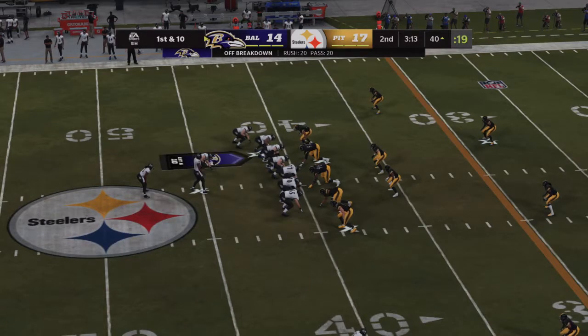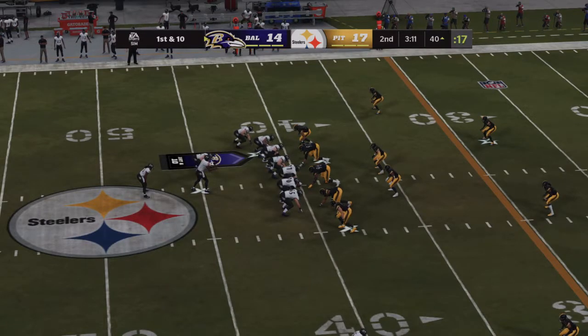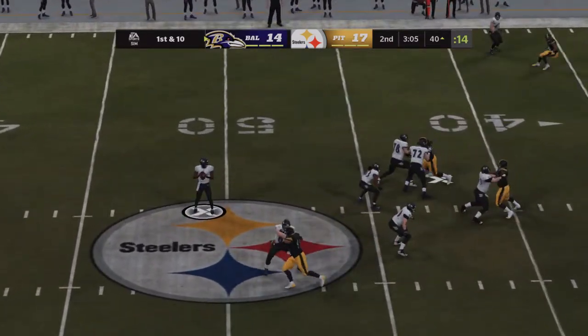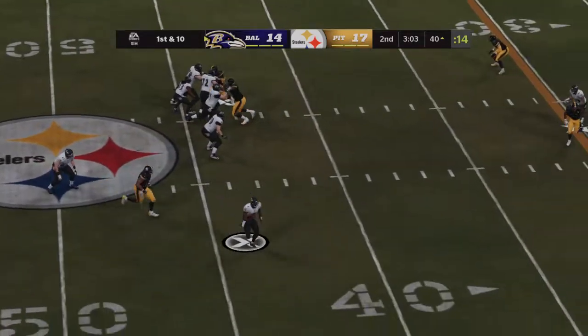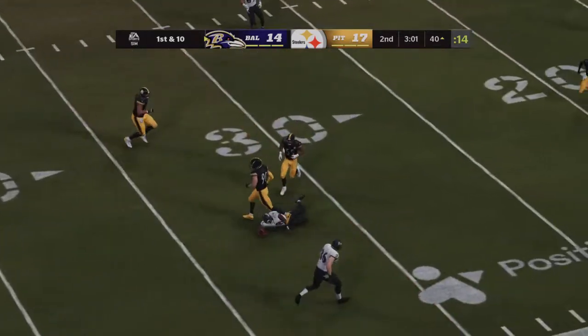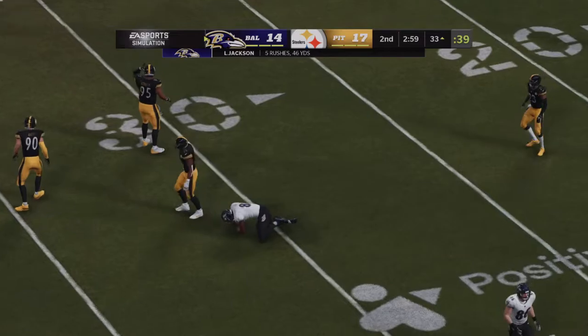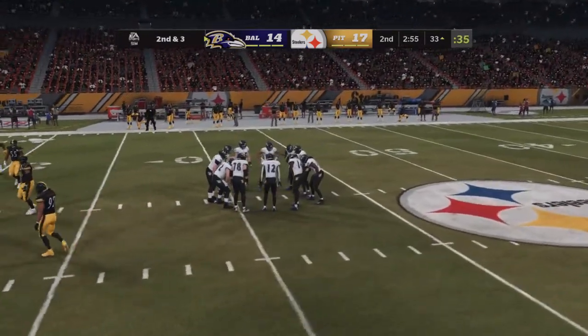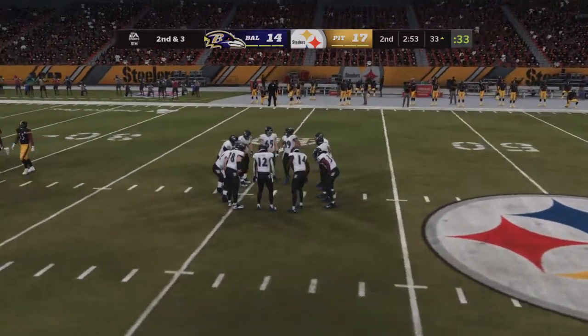Out of Steeler territory now. Here's 1st and 10, right at the 40. They go play action now. Jackson. He'll buy some time right, and he'll protect himself at the end here as he winds up getting pretty decent yardage. Nice work to get 7 out of that, and it's 2nd down.